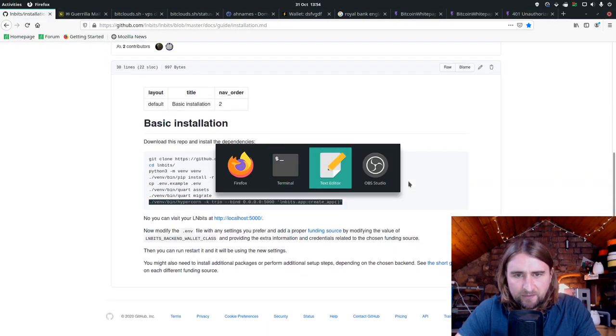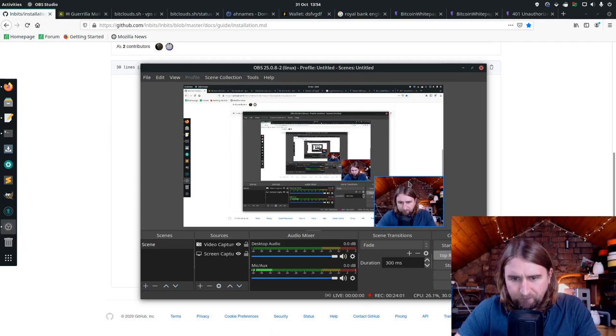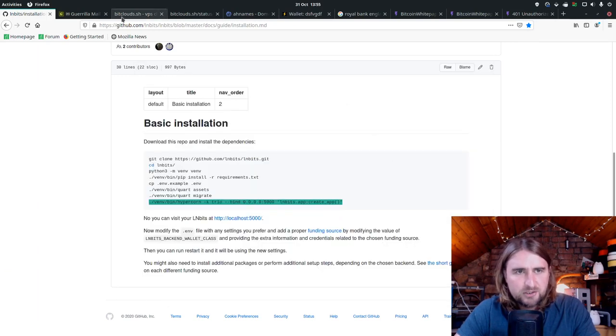But I think, I don't know how long that took, like 20 minutes. So if you've got 20 minutes and $4, then you can spin up LNbits on a virtual private server anonymously all over Lightning and play around with some of the new cutting edge extensions which are in LNbits.